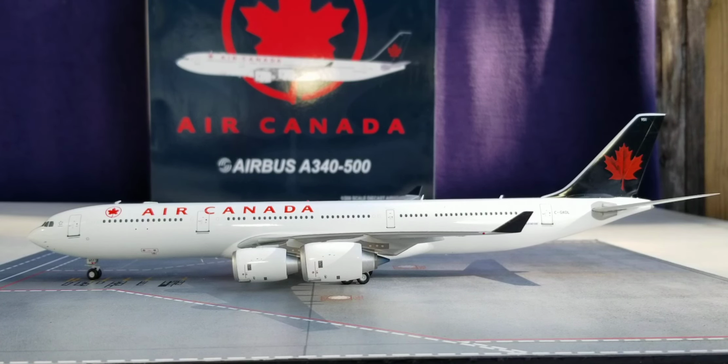And finally, from August 2004 up until November 2007, Air Canada utilized this aircraft, the Airbus A340-500 jetliner, exclusively on their Toronto to Hong Kong route.